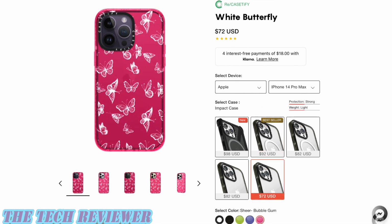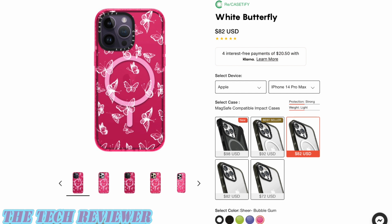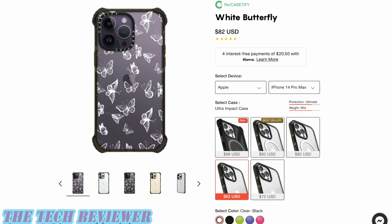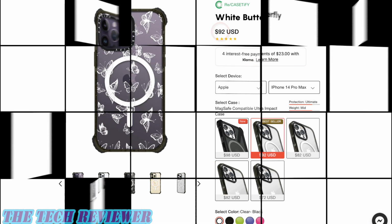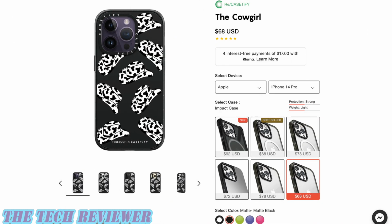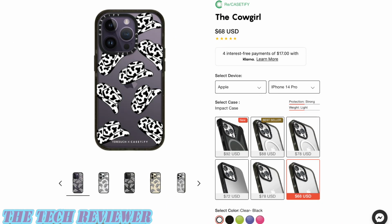The iPhone 14 Pro Max cases follow the same pattern. The 14 Pro Max Impact case is $72. The MagSafe Impact case for the 14 Pro Max is $82. The 14 Pro Max Ultra Impact case is $82, and the 14 Pro Max MagSafe Ultra Impact case is $92. The colors currently available are matte black, clear with black sides, sheer kiwi, sheer Perry purple, and sheer bubblegum.